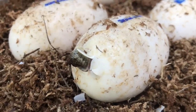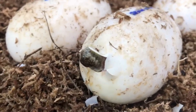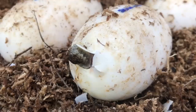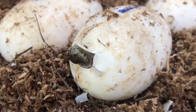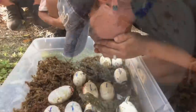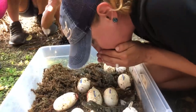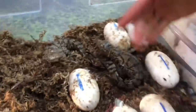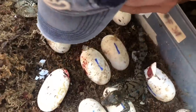Sometimes they hatch right out of the egg and break right through. Other times it takes them a couple hours. Hatching is a very tiring process, so sometimes it takes them even hours, even overnight, to hatch. They always hatch snout first. You see that little tiny nose? That is a baby Nile crocodile. Now what Chrissie's doing right now is making a loud noise and calling to them. It's working. Come out. Do it more, do it more.